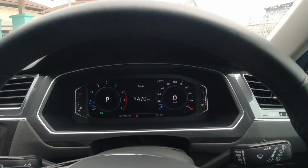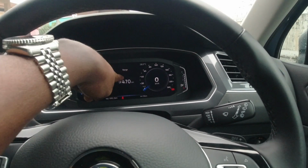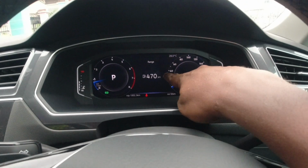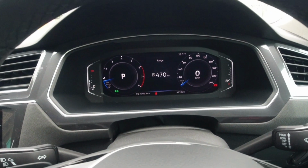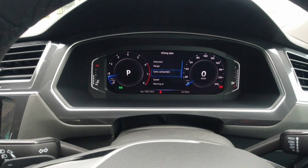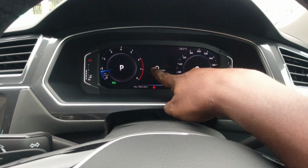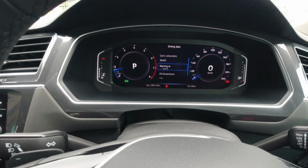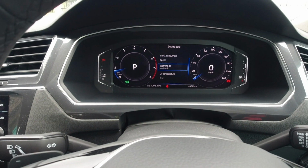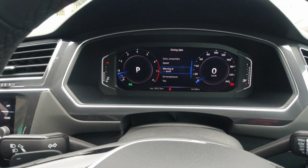So how customizable are they? They're actually quite customizable. On the center screen here, currently it is on range, and for the press over this button over here, I press down, I could change to other things. For example, speed over here. So this shows me the speed. So I've got speed here and speed there. I could again press the button here and I go to other options. For example, you may want to see the warning at how many km/h, so you don't go too fast.